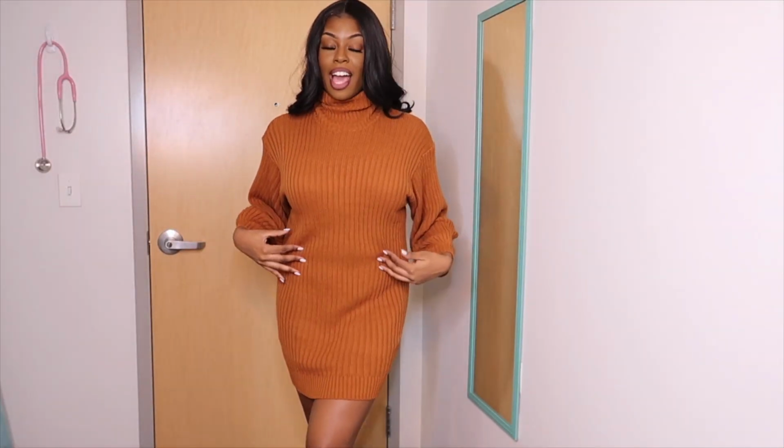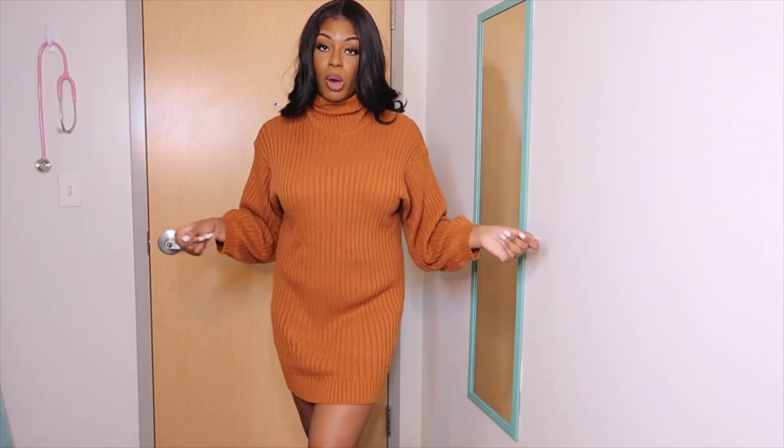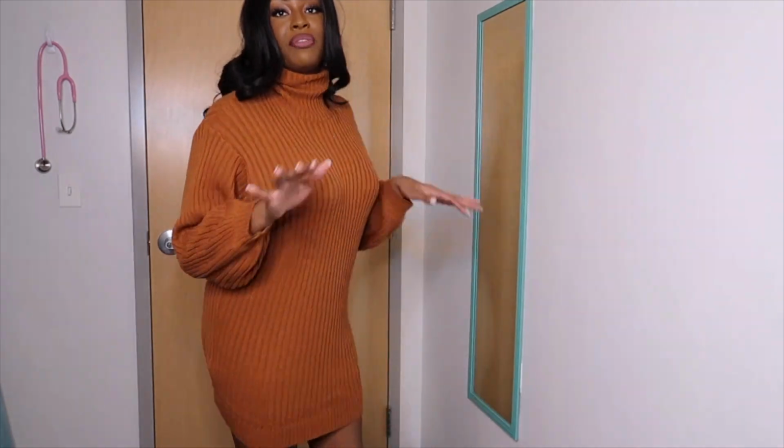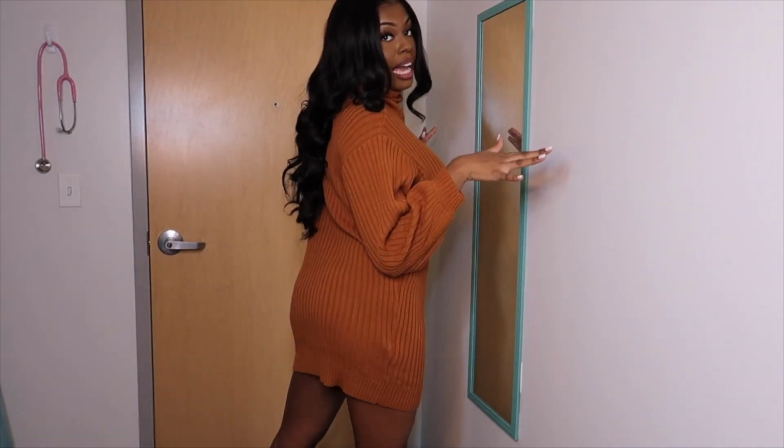This is gorgeous. So this dress, I just want to say this real quick, I would style this with a belt because it's giving me Scooby-Doo, okay? But Velma, but like Velma but black, you know what I'm saying?